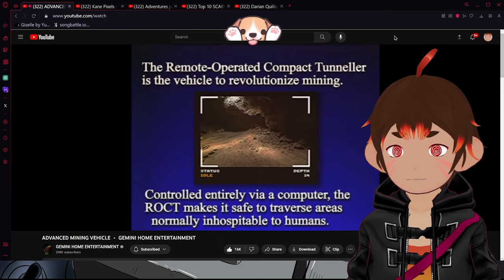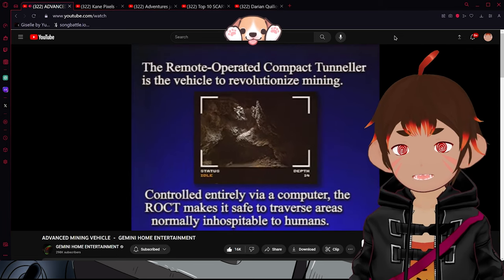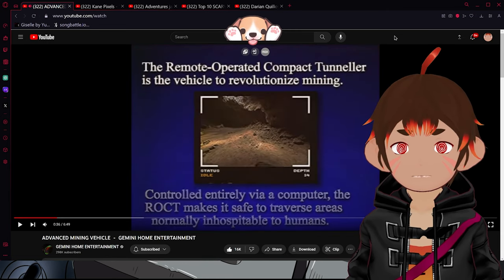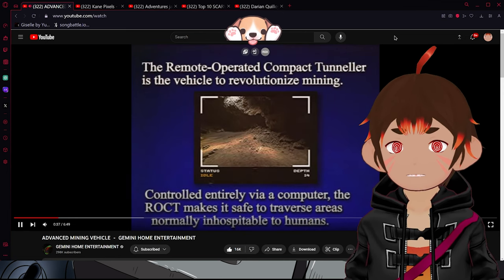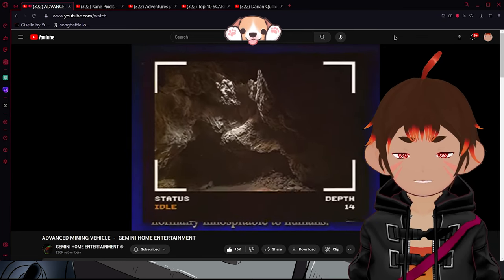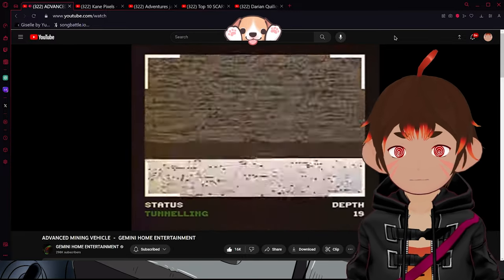Okay. Ooh, controlled entirely via computer, the rock makes it safe to traverse areas normally inhospitable to humans. The remote-operated compact tunneler is the vehicle to revolutionize mining. For, like, space? The rock. Get rocked. Depth of 14. That is pretty sick.